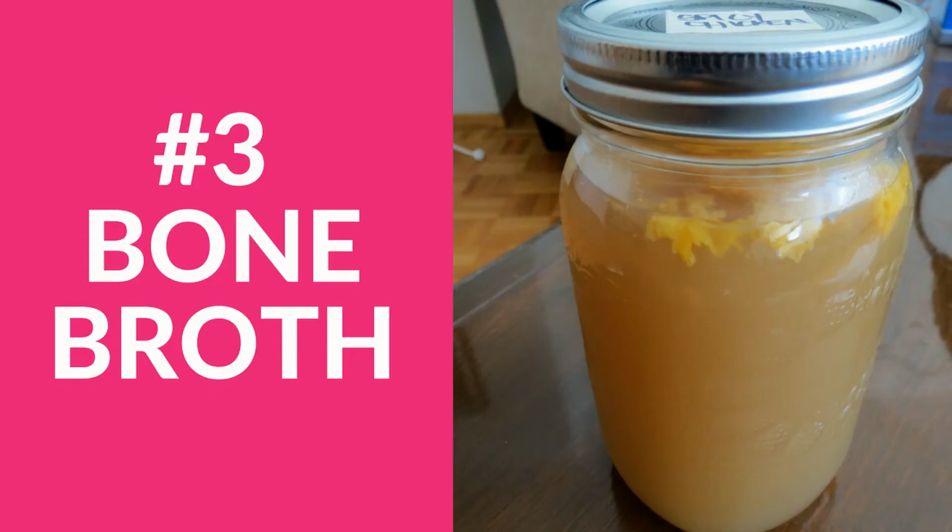The last one is bone broth. Bone broth is made from simmering up bones, and we make it with a certain method to really extract the gelatin and the collagen. And the collagen is going to help you naturally heal your digestive tract and increase the absorption of your food. So you can have just a cup of bone broth on the side of your meals. A lot of people will do that.